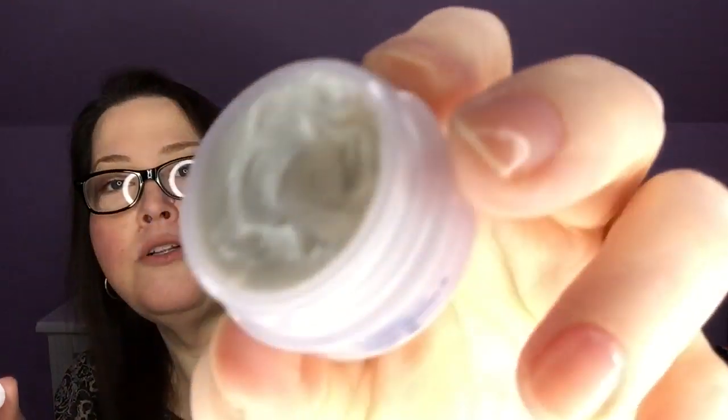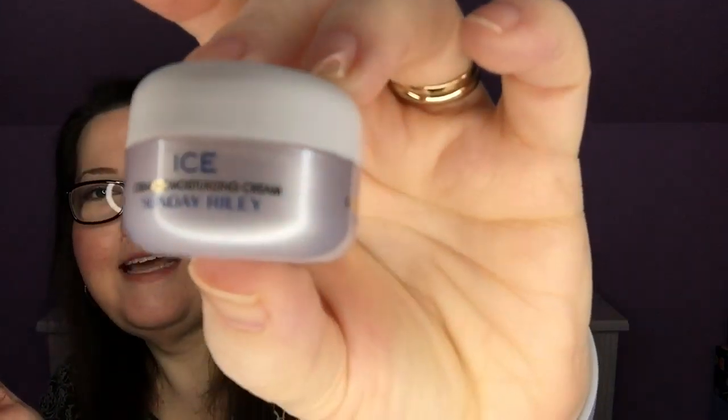And it's a good little amount for trying. I mean, it's tiny. Don't get me wrong. This is a little guy. Not like La Mer tiny. You know how those little La Mer samples are tiny? But that is what it looks like. And it's a ceramide moisturizing cream, and it's 0.3 ounces.